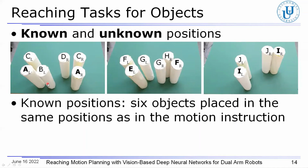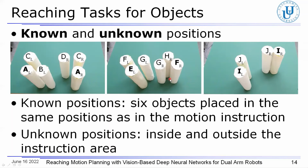In the left picture, 6 objects were placed in the positions same as the objects in the motion instruction phase. Therefore, these positions were known to the robot. In the middle and right pictures, on the other hand, 6 and 4 objects were placed in the positions inside and outside the instruction area, unknown to the robot.